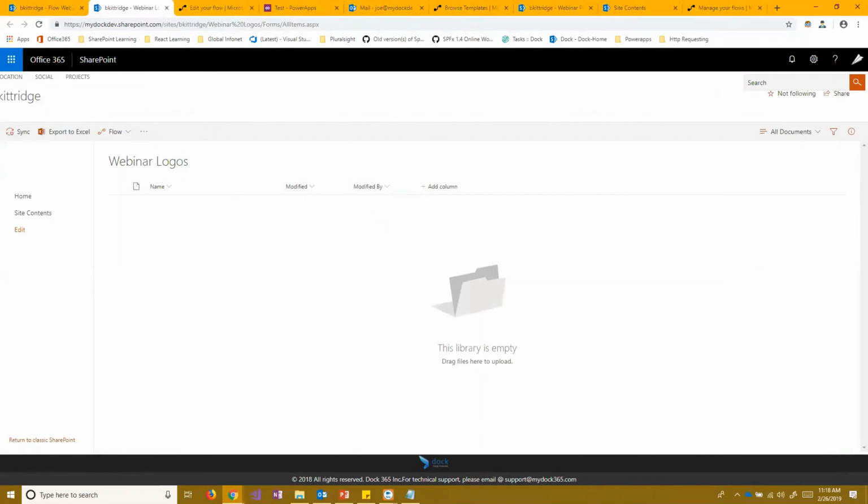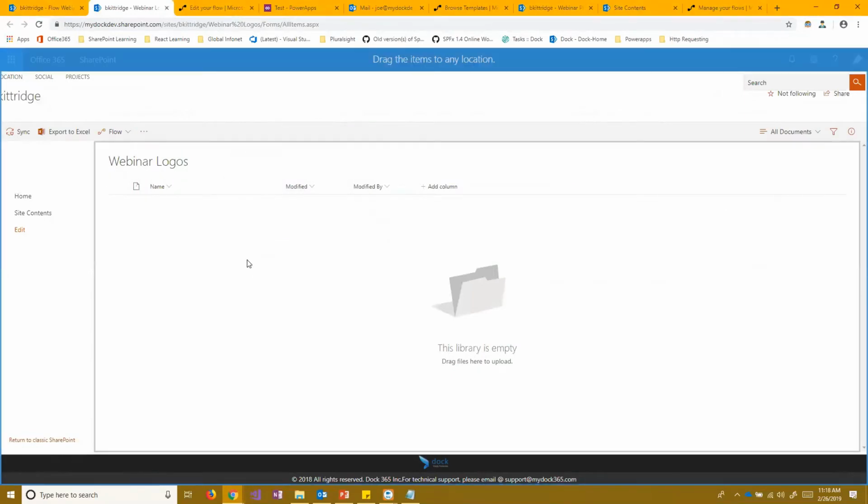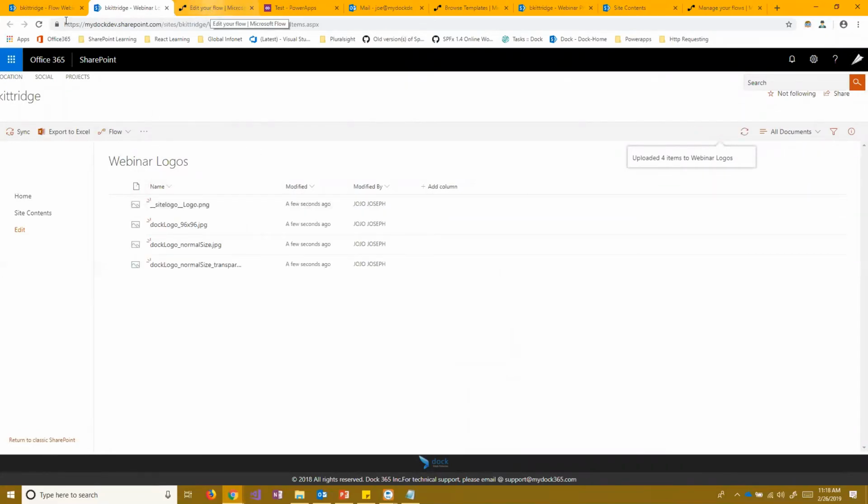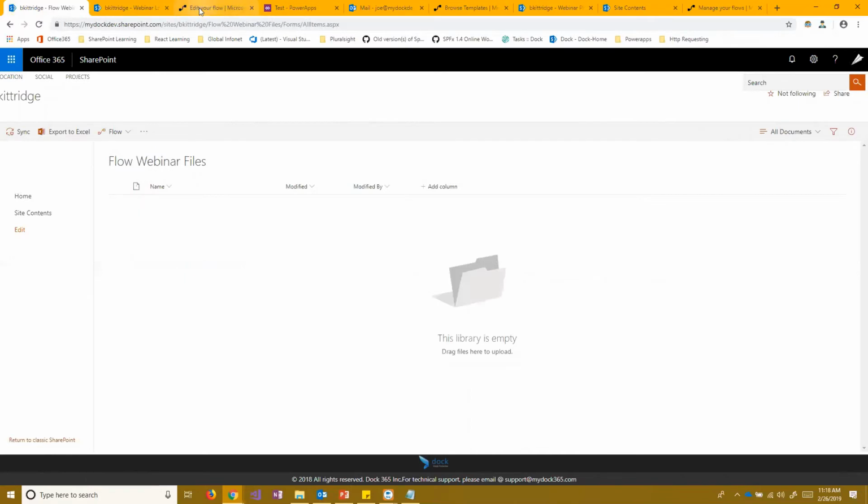My users are going to upload logos here. I've got a couple of them right here, some doc logos. I'll go ahead and upload them there. And now if we go back to our flow, this list should be updating with those files. It looks like it ran successfully, and it looks like this triggered it properly. So it'll give us some details on that.